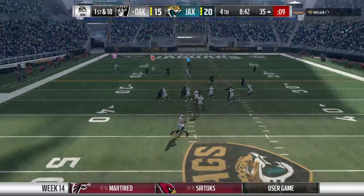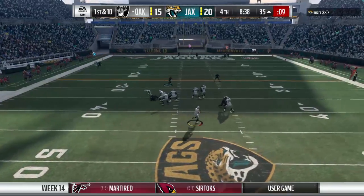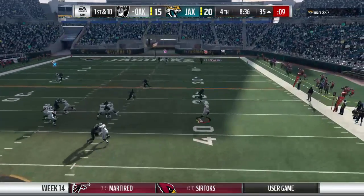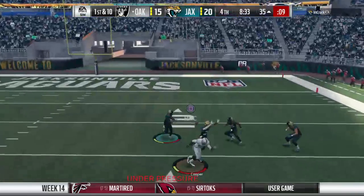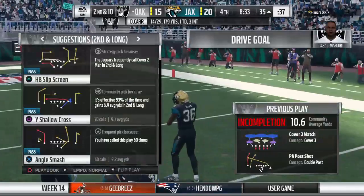Now a play fake here on 1st down. Eluding the pressure right. And he couldn't hang on. Would have been their 4th pick of the game.